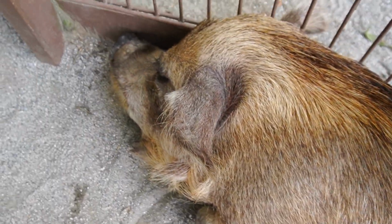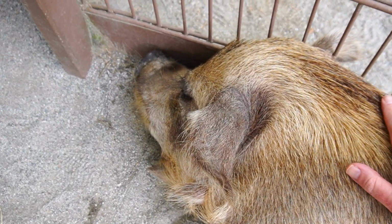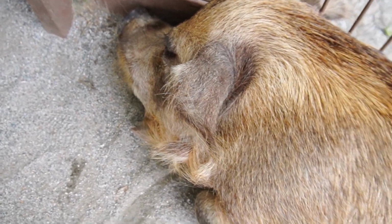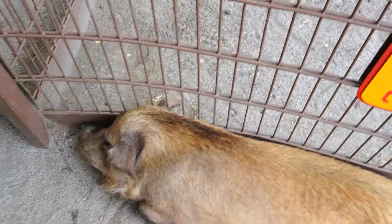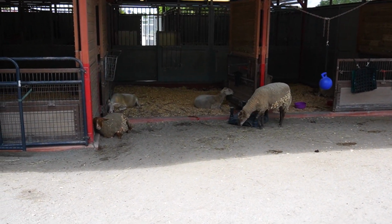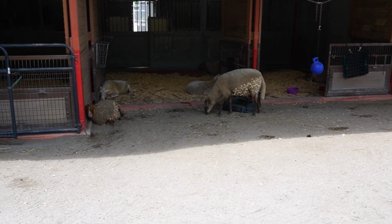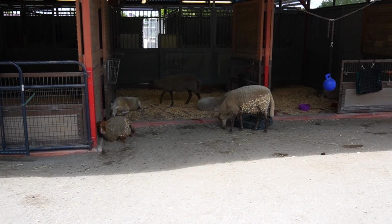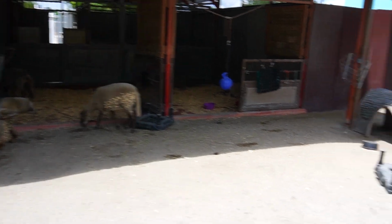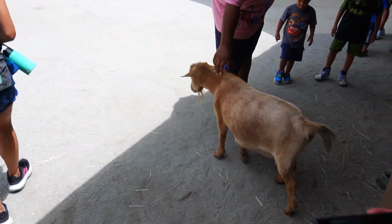You look sleepy. Oh, we got some snorts. There we go. I got some snorts. Yeah, nice to see you, Dottie. I hope you have a good day. Enjoy your nap. We do have some sheep back here in the shade, trying to get themselves all nice and cool. Like I said, it is a little warm in the sun today, and so they're not really out, but this is the affection section. You can see they do have a large number of animals that you can pet.